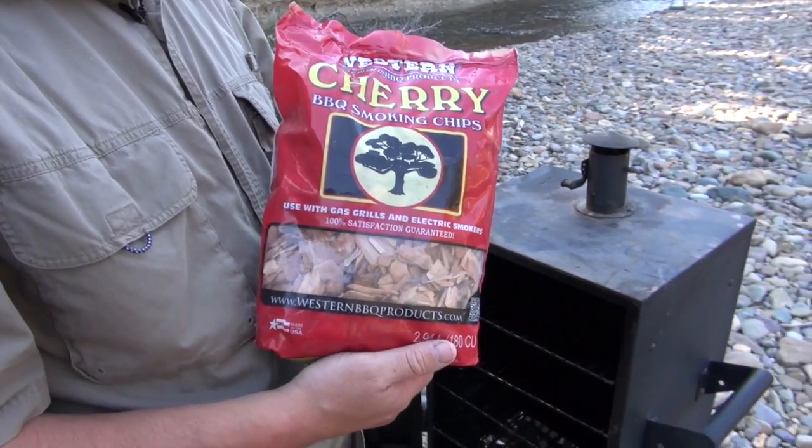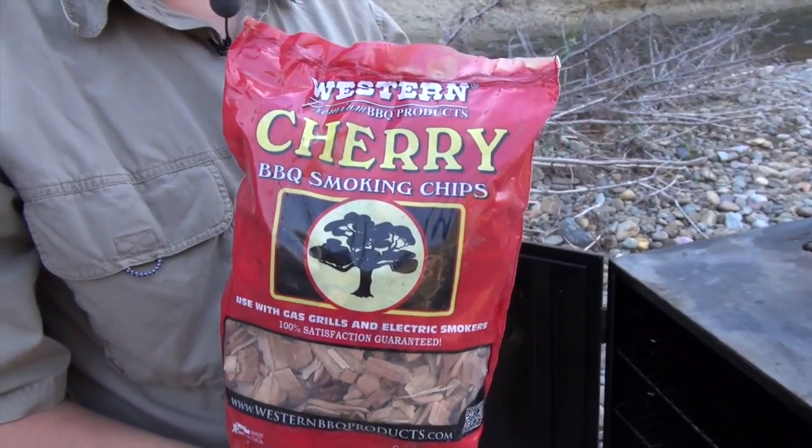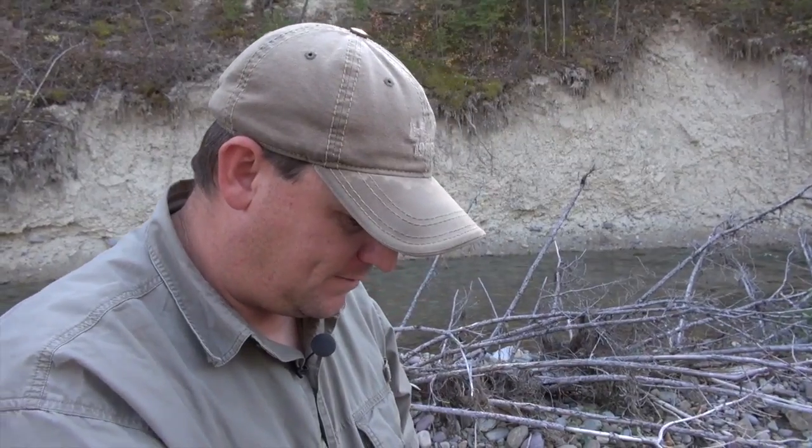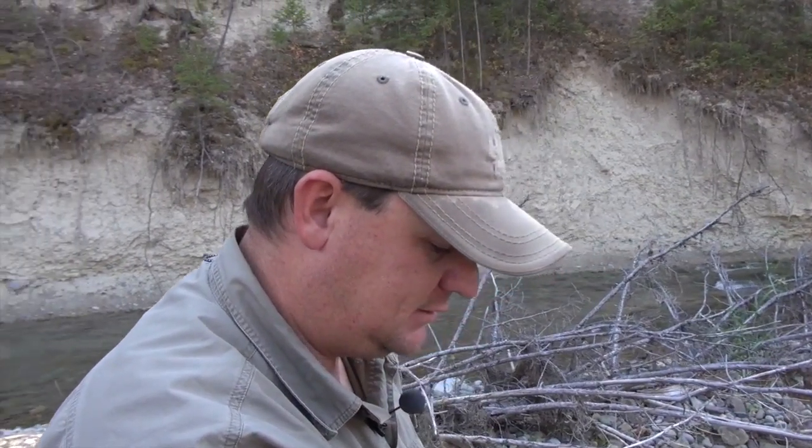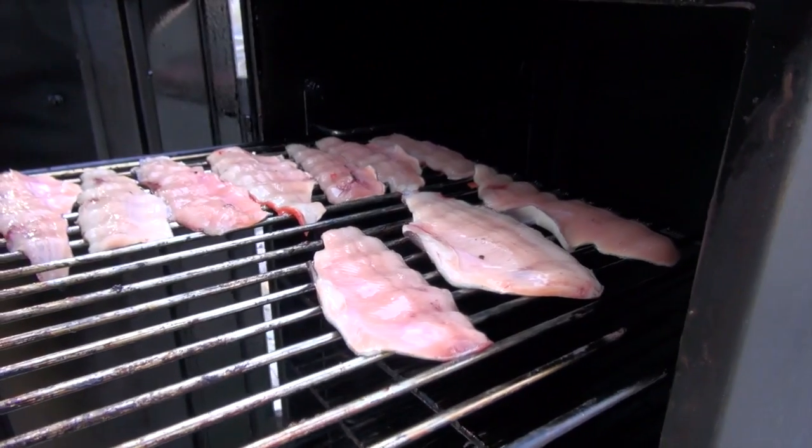We're going to smoke our fish today around 250 degrees. We're going to use some cherry smoking chips today. We're going to cook them for about 2 hours. We'll see how it goes. They're pretty thin fillets, so it might only take an hour and a half.